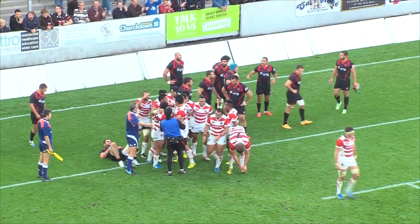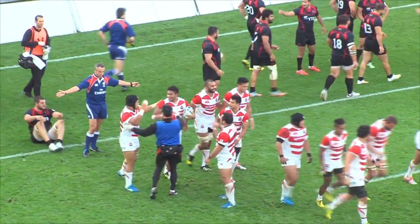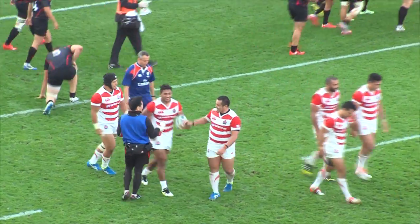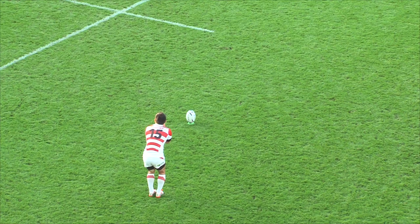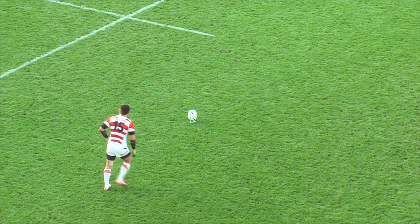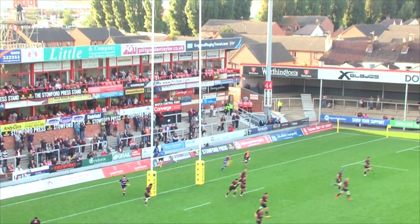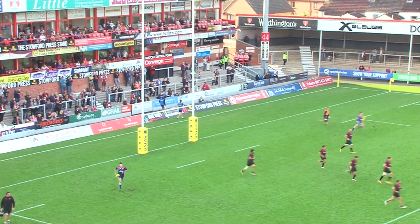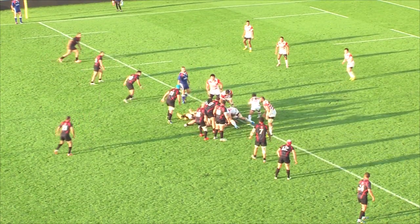There are joyful scenes from the Japanese try scorer, raising his hands in the air, so proud that he has been able to touch the ball down. He just steadies himself, almost a Johnny Wilkinson type pose. Takes 2 steps sideways. Georgia rush out to see if they can put him off, but the shouts say that yes, he's been successful. That enables Japan to move into a 13 points to 10 lead thanks to that conversion, as the shed quite happily encouraged them.